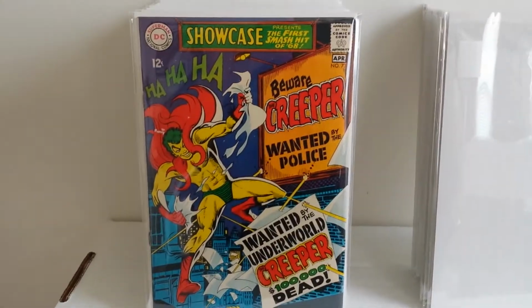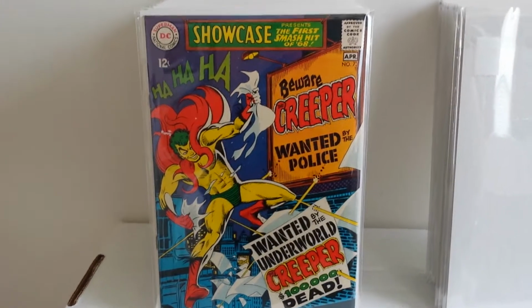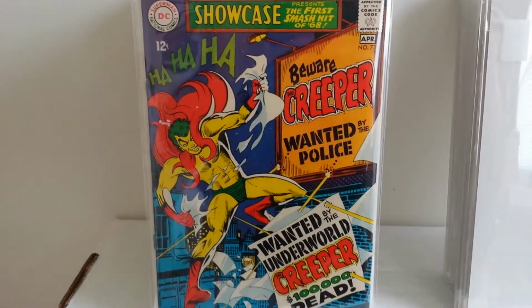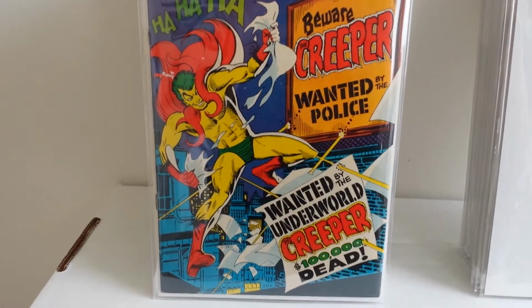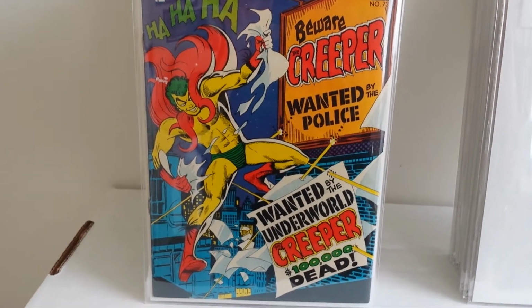Get started here. I was happy to get this Showcase 73. Been wanting this book for a long time, just never pulled the trigger on it. Big Creeper fan, and this is the first appearance of the Creeper, and one of the main reasons I'm a big Creeper fan is it's Steve Ditko's work here. This is a gorgeous Steve Ditko cover.